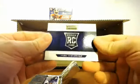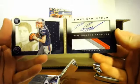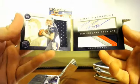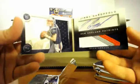Jimmy Garoppolo for the Patriots. Autographed jersey, four color patch. Wow. Nice. Number 38/99. That was a nice four color patch.